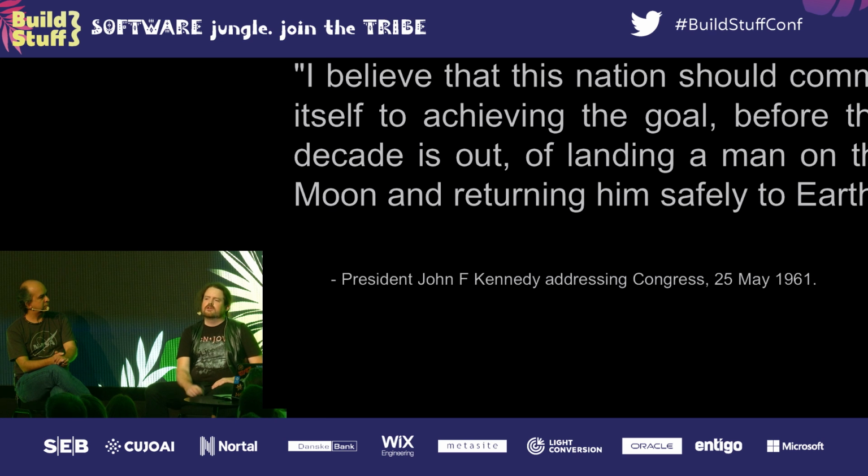Now let's just dig into that quote, one of the most famous speeches. You remember when the president used to ask Congress before they did stupid, expensive things? Wasn't that nice? I believe that this nation should commit itself. It's not giving orders, it's inclusive. This nation should commit itself to achieving the goal before this decade is out. There's your deadline. Now, at this point, America had been in space for 15 minutes, total. And the president just stood up and said, we're going to the moon by the end of the decade.